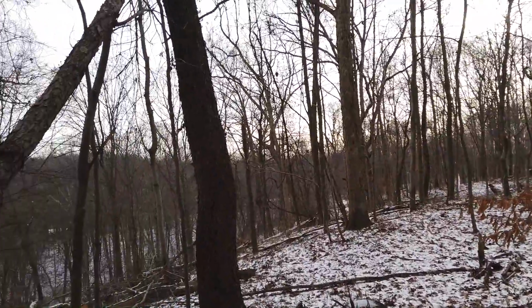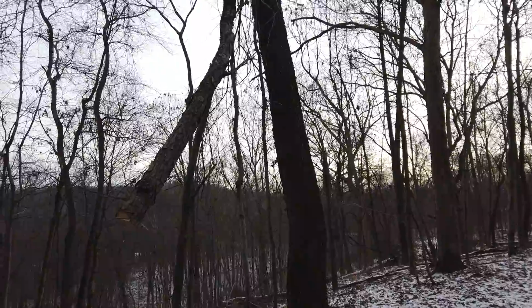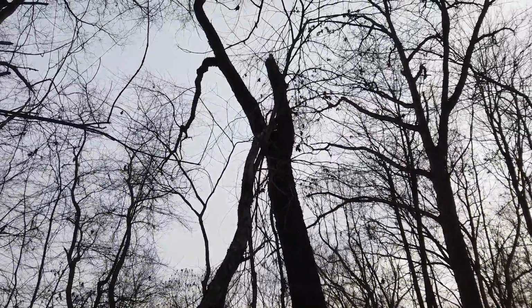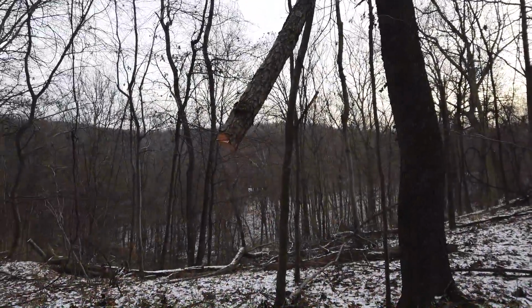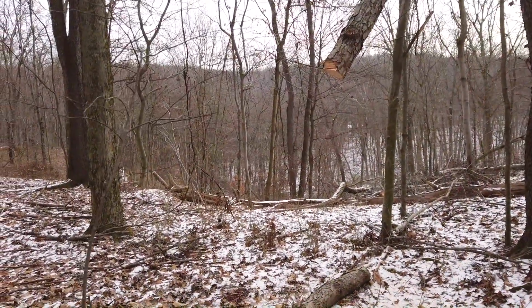Someday when I don't have anything going on, which is never, I may try this again just to get it out of there. And plus that cherry tree that it's stuck in, that one whole side's busted out of it up there. But right now, while the ground's frozen, I'm going to go after some, I guess you'd say low-hanging fruit, some easy stuff, and get it up here and cut up.